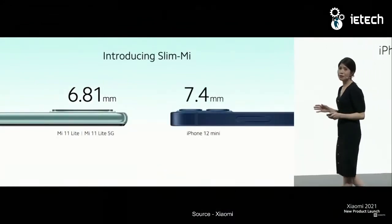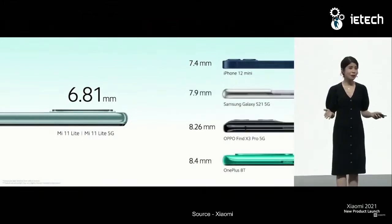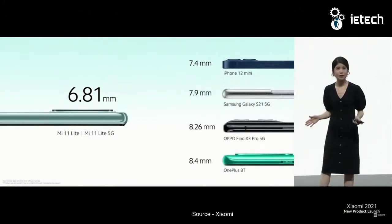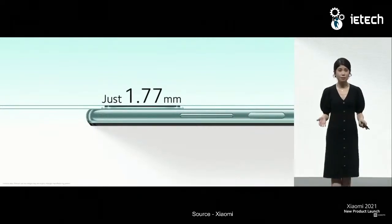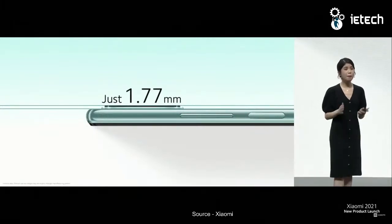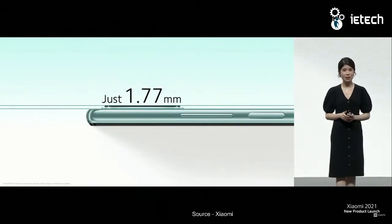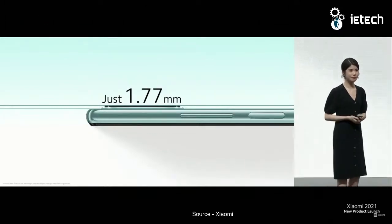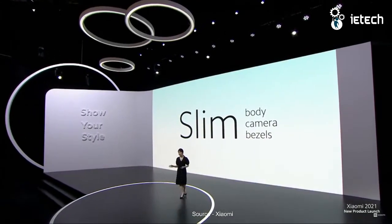It's even slimmer than some of the mini options in the market today, and slimmer than all of these recently launched smartphones. With such a slim phone, you may think that the camera bump must be relatively huge. But it's hardly there at all, at just 1.7 millimeter from top to bottom. The phone itself is really, really slim. The camera is really slim.